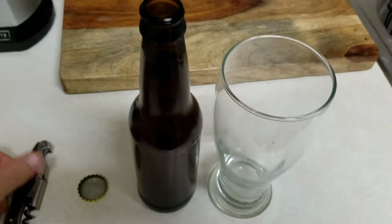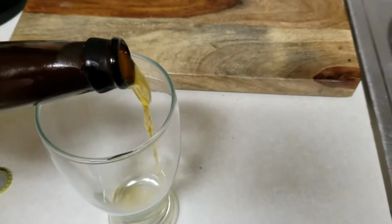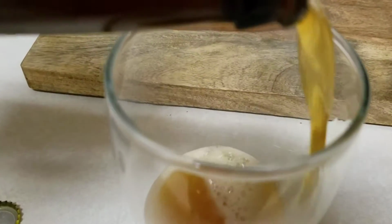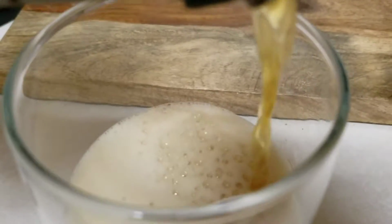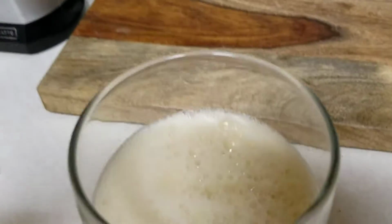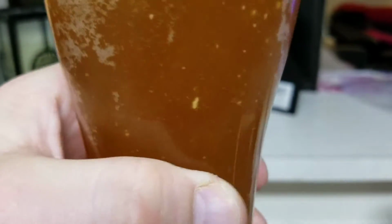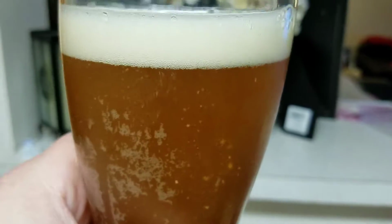Got a little bit of fizz. Hopefully it's not flat, because it was 11.5%. Huh. Interesting color. The hops, a little bit unfiltered there. The hops were pretty well taken care of, but still, you're going to get some stuff there.